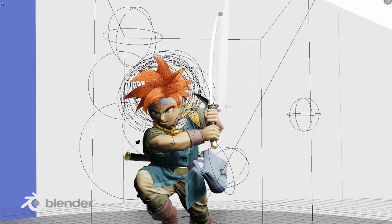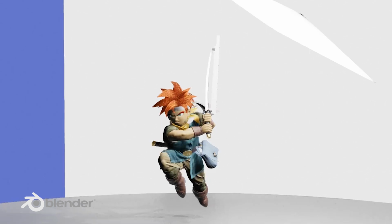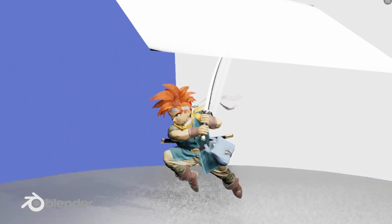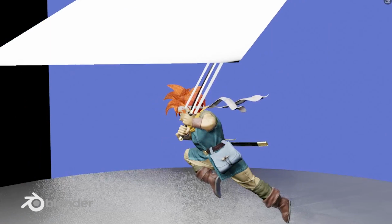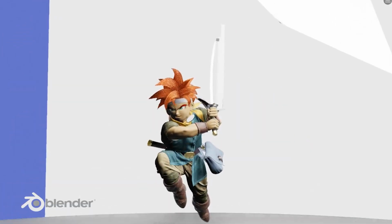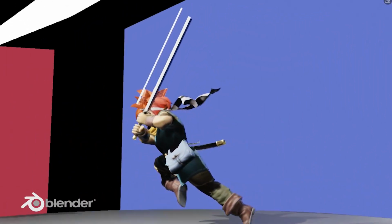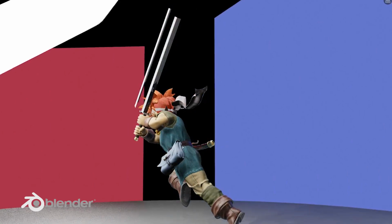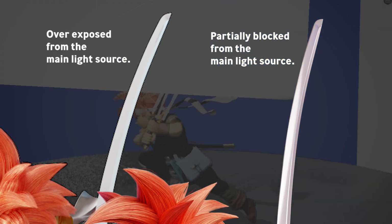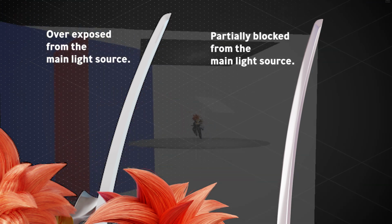You have to set up the lights in a way that is specific for that character to look its best. Like, there's an example here where I set up a light directly under Crono's chin, just because it was blending in too much with the neck. And there's another example where the main light that I used to light the right side of his body was blowing out the reflection of the sword. So I had to put in planes along the length of the sword to block some of that light, and that way it got a little bit of catch light along the sliver of the crease in the sword.